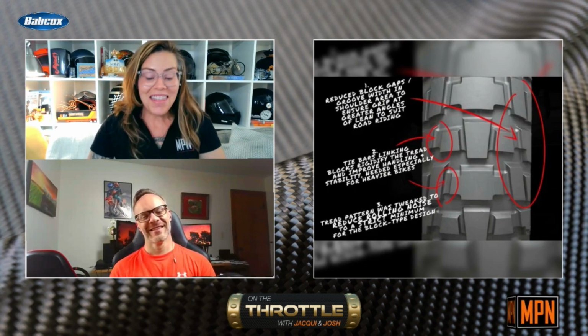I'm sure an awful lot of BMW folks who are lugging around their espresso makers in the back are going to be really excited about this extra grip that this tire provides. So thank you to that.